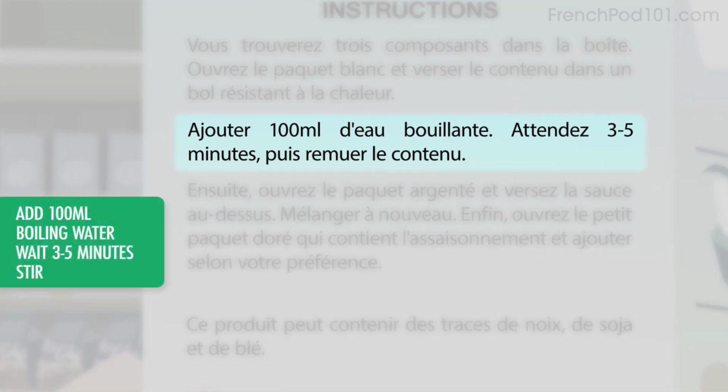You add 100 milliliters of boiling water. Wait 3 to 5 minutes, then stir the contents. Ajoutez 100 ml d'eau bouillante, attendez 3-5 minutes, puis remuez le contenu.